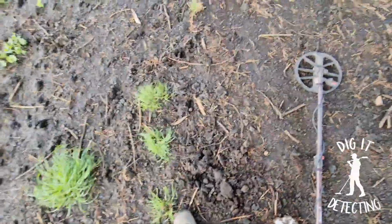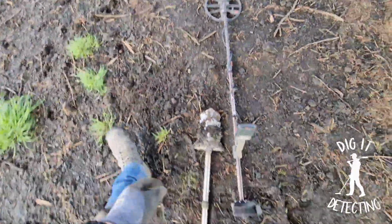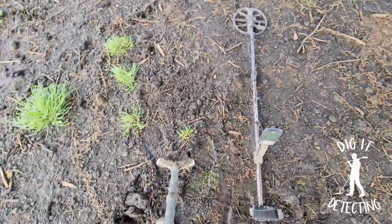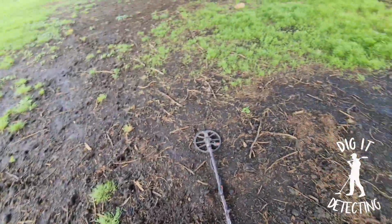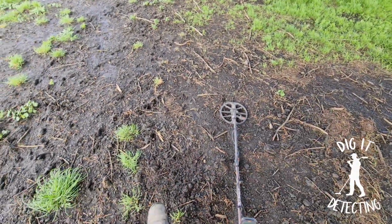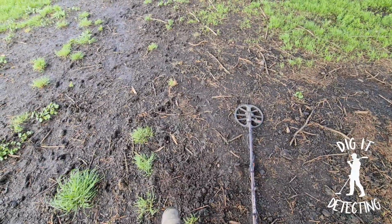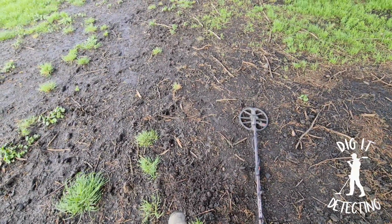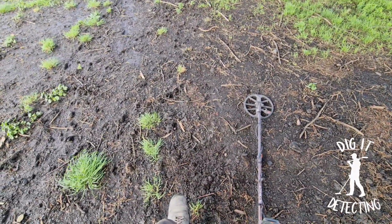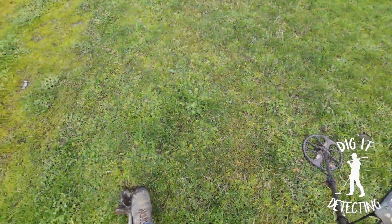And anyway, I explained to him what I was doing, how long I've been detecting here for, and he's like, "Oh, you ever find anything good?" And I told him some of the stuff that I'd found, including the old 1835 English shilling over there. And yeah, he was amazed. He said, "Good on you, mate. That's amazing. Yeah, well done. So saving history." So really cool. I love engaging with different people. It's always fun.